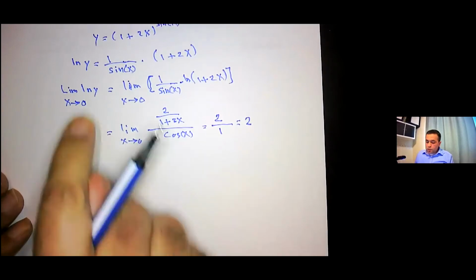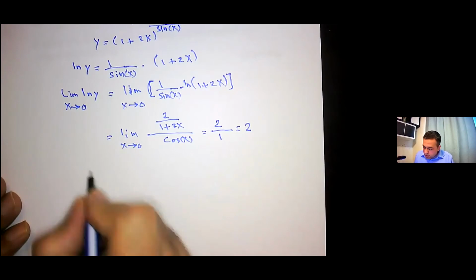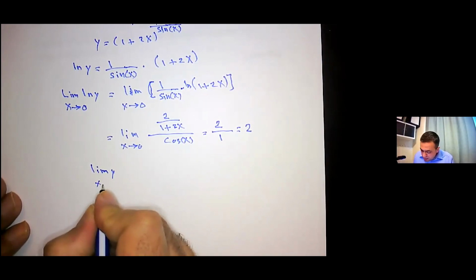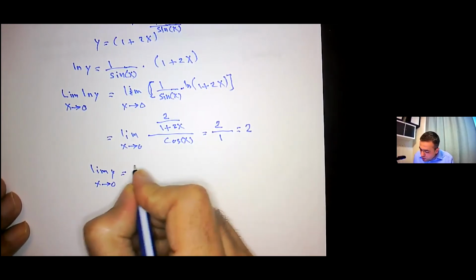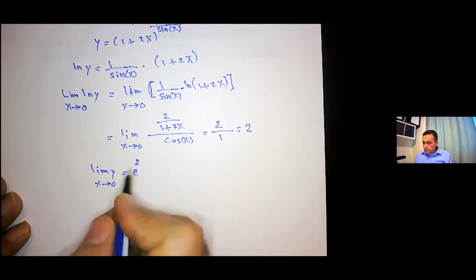But this answer is for ln y, and so we need the limit of y when x approaches 0, which will equal e to the power 2, because this one was ln y. So this is the final answer.